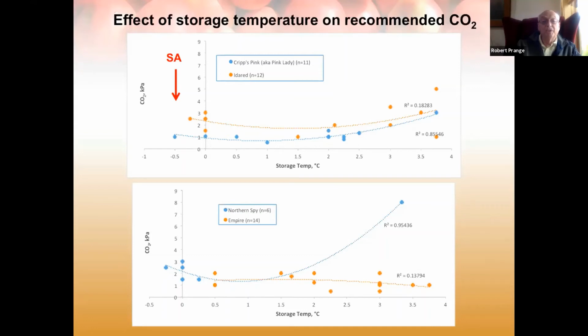There seems to be a chilling sensitivity effect that I mentioned in the introduction, that cold temperatures are connected with lower CO2 recommendations and tolerances. So it's showing up in the recommendations from around the world for, in this case, Cripps Pink and Ida Red. Now, in the lower graph, these are varieties you don't grow, but I'm just showing you that it doesn't always hold. There's Empire above 2 Celsius. The recommendation is not for more CO2, but in Northern Spy, it goes way up to 8%.